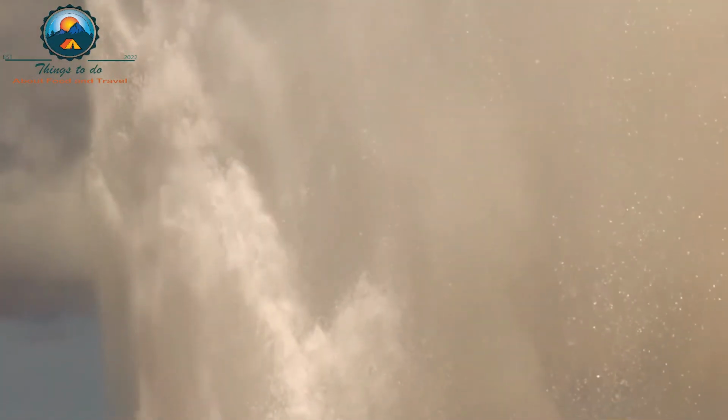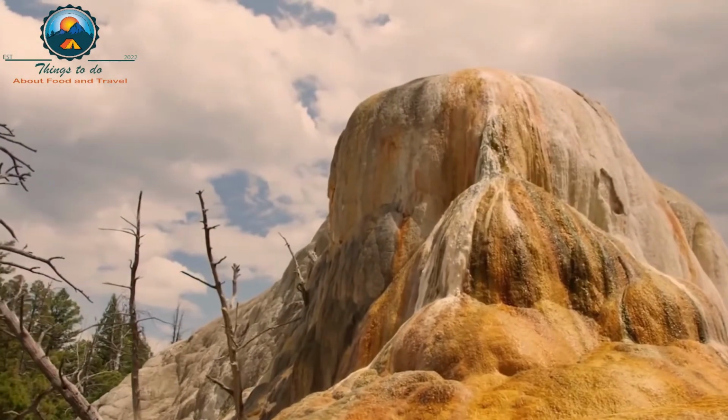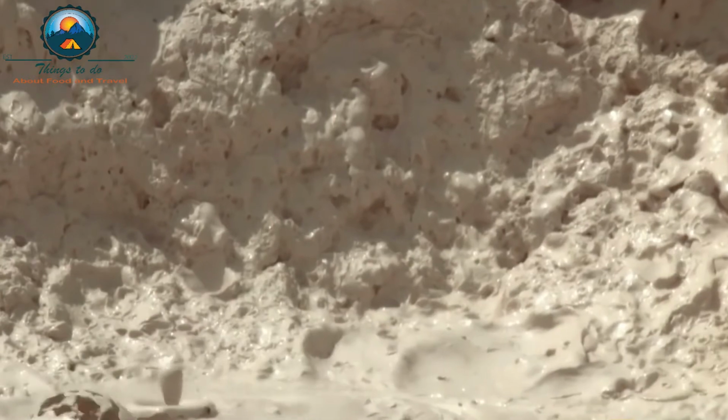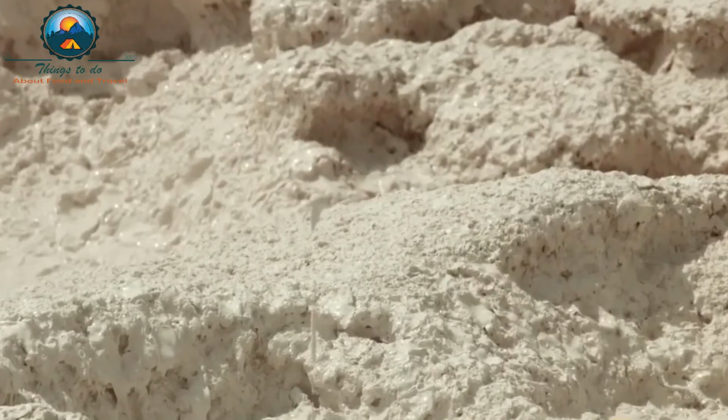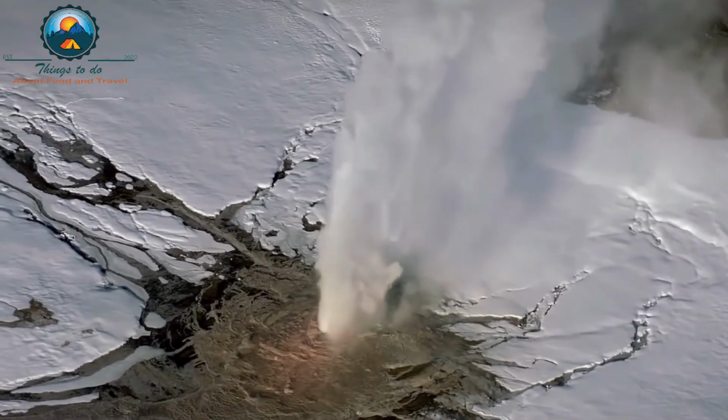There are also a lot of colorful hot springs and pools like the Grand Prismatic Hot Spring, which is the 3rd largest spring in the world and is bigger than a football field. On the right, there is a picture that shows this spring. Do you wish you could get away from everyone? As you walk past Old Faithful, keep going through the Upper Geyser Basin.